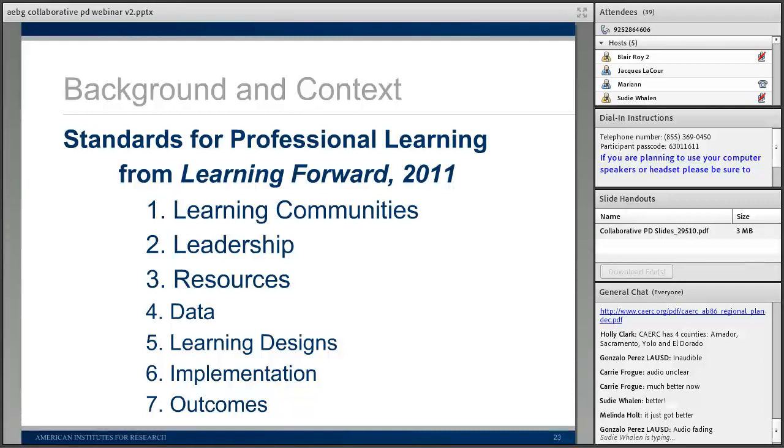Implementation is really a key element also, and the application of research on change is something that is critical to pay attention to. It's really helpful for the participants to understand and appreciate that it takes time for change to set in and to have the desired effects. And it's important to commit to implementation long enough for the change to have an effect. And then finally, an outcomes focus. This has to do with a coherence between the outcomes focus for students and the outcomes focus for instructors.